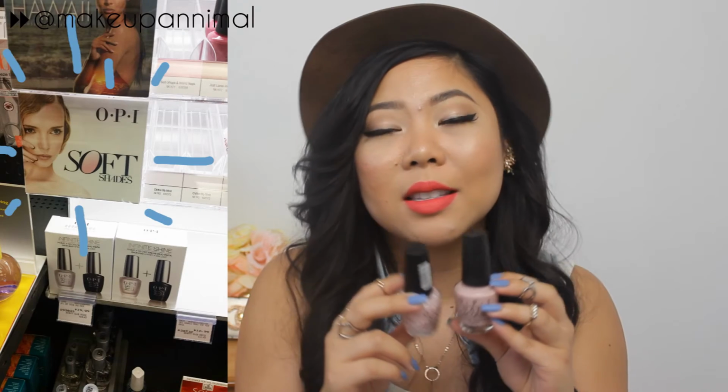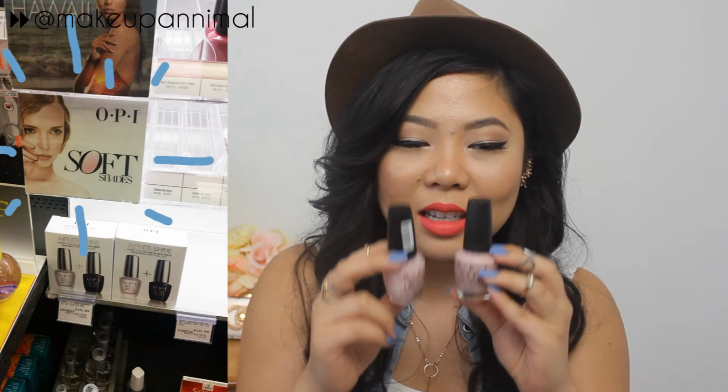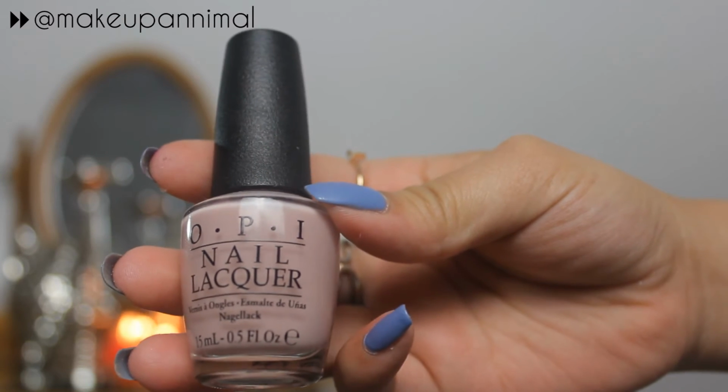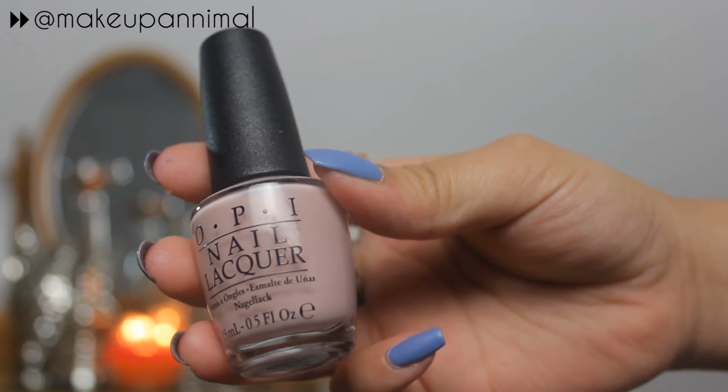Really cute. This came from a collection. I'm gonna be honest with you, I don't remember the name of it and I didn't want to look it up in my phone because I take so many pictures and it's deep in there. So it was some kind of nude wedding collection, something or other. So this one is called Put It In Neutral and Petal Soft. This is a nude, cool toned, taupey nude color.